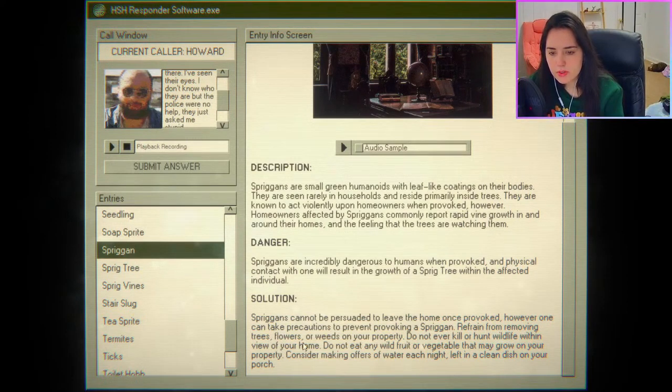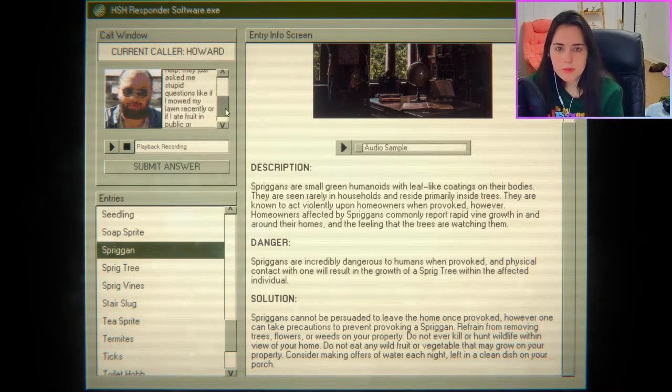Refrain from removing trees, flowers, or weeds on your property. Do not ever kill or hunt wildlife within the view of your home. Do not eat any wild fruit or vegetable that may grow on your property. Consider making offers of water each night left in a clean dish on your porch. So mowing the lawn, I guess, will tie to the removing of grass, and then ate fruit in public, which is do not, yeah.